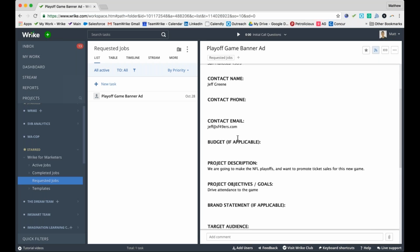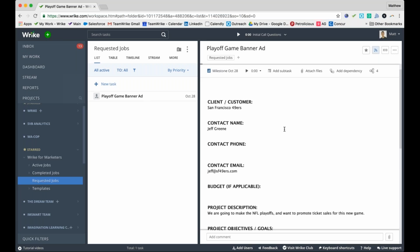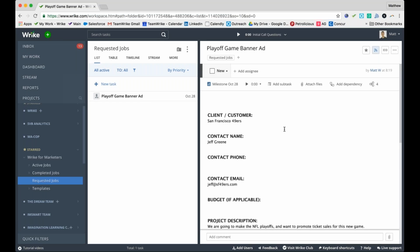And so the cool thing that I can do is I can say, all right, here's my requested jobs. I can then set this up so a traffic manager gets alerted as soon as this new request comes into this area here inside of Wrike. As soon as this comes into this folder here, we're going to know that we have this new request that needs to be trafficked. So now I, say Jeff, have filled out my form. I've gotten a confirmation that this has been sent.